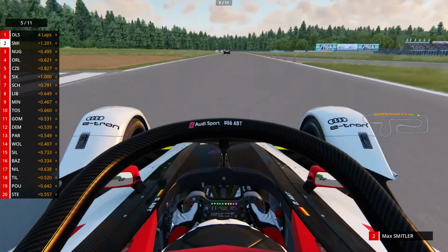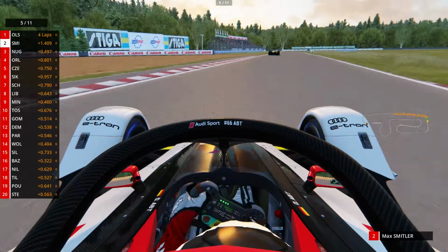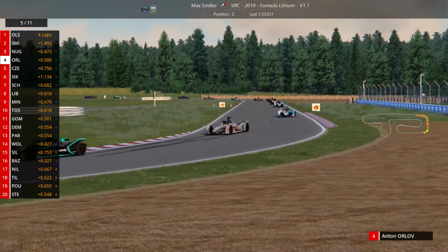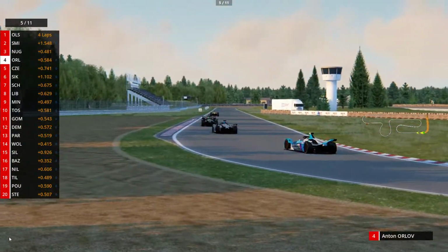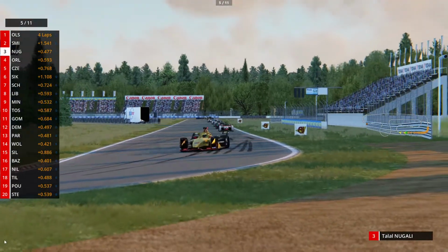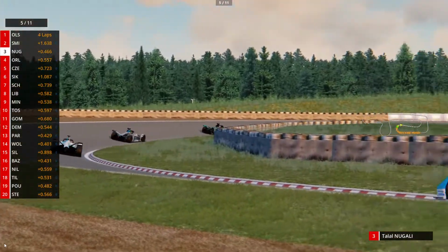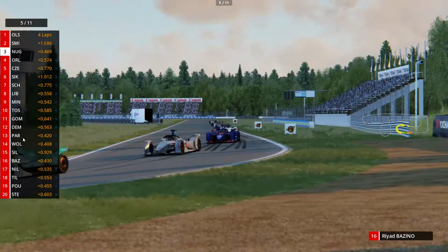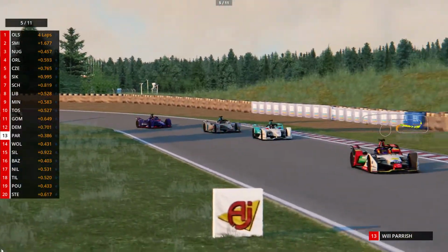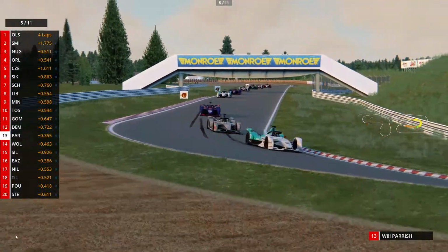But Smithler will be very happy, will be scoring his first podium. So will Talal Nagali. But Talal Nagali, I think, is going to be under pressure from Anton Urlov in P4. Only 5 to 6 tenths separate them now. But yeah, we will see if that gap will increase or close anytime soon. As what is the closest gap on track at the moment? I can't really see. As I think it is Will Parrish to Mehmet Demirolu, the last two cars to cross the line that were in qualifying. So that is the battle for P12.